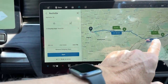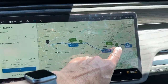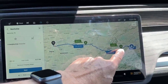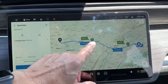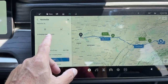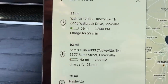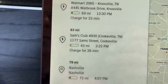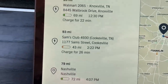And I'm going to charge enough where the navigation will not choose this one in Knoxville, which happens to be relatively unstable. And I want to charge here in Cookeville. If we look over here, you can see it wants us to charge in Knoxville, then it wants to charge in Cookeville. Cookeville's where we want to go. So we'll continue to charge here.